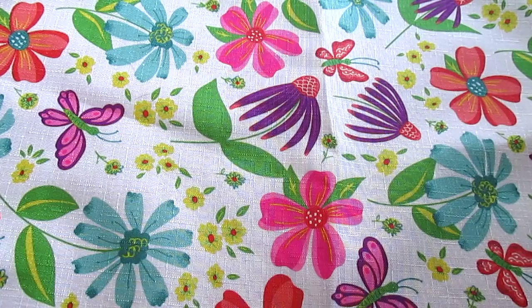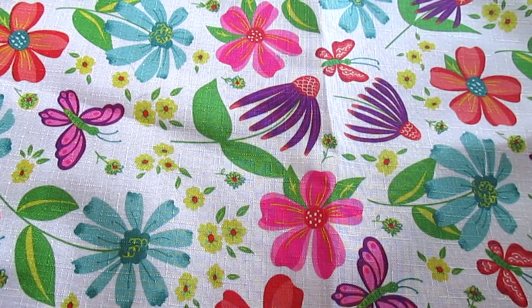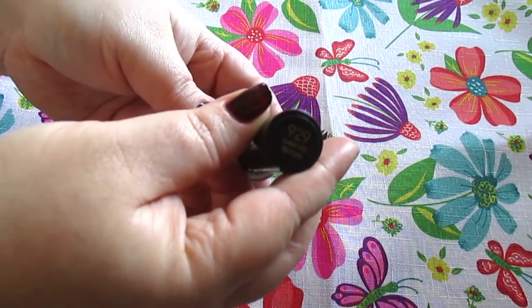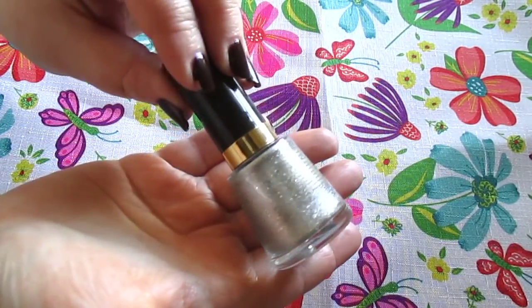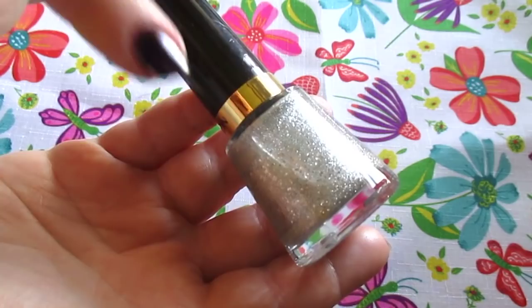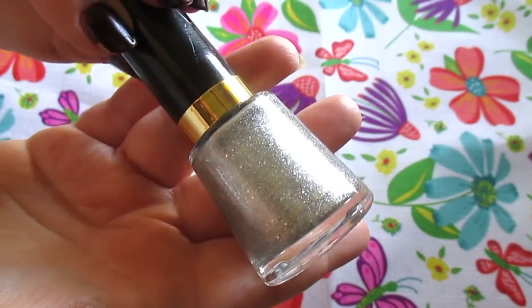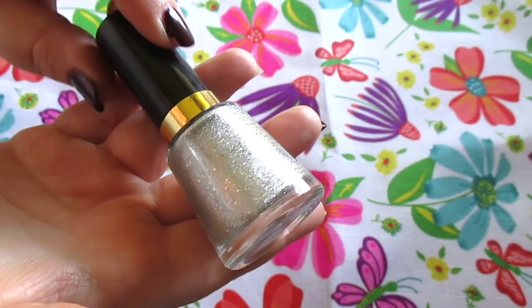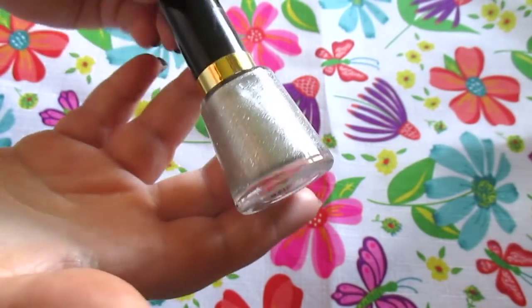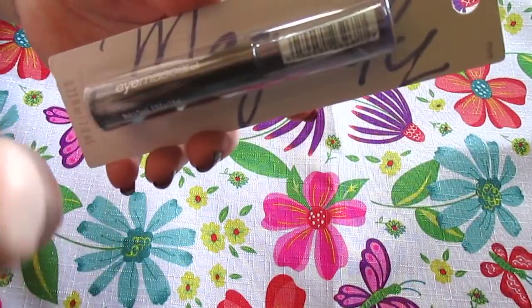Then of course I found some makeup items. I found this really beautiful Revlon nail polish. And it's like a silver glittery polish. And this is diamond texture. It's just a silver glitter, but it seems to be pretty finely milled with some chunkier silver glitters in there as well. And this is going to make a beautiful top over an already silver polish, over anything really. But I'm a big fan of silver. I wanted this.